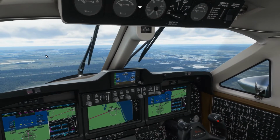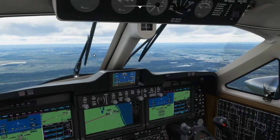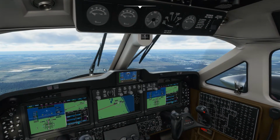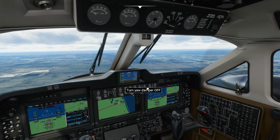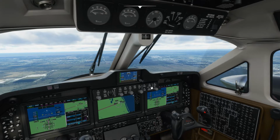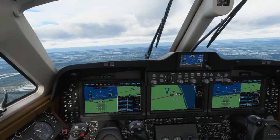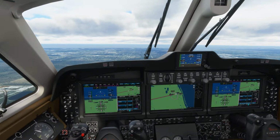Essentially, we are going to fly towards it and then turn away from it. In fact, the runway that we're probably landing on is this one right in front of us. So, actually, what I'm going to do is land here. Let's just go and shoot the landing. So, turn the autopilot off, and we're gonna try and bleed off some airspeed.